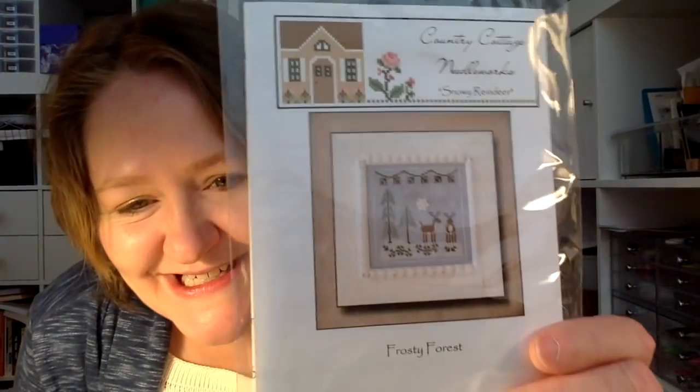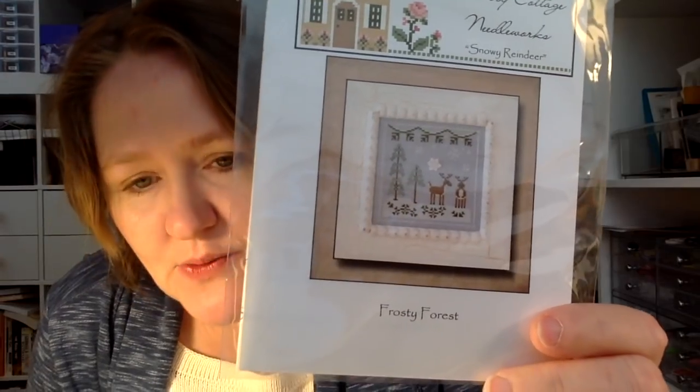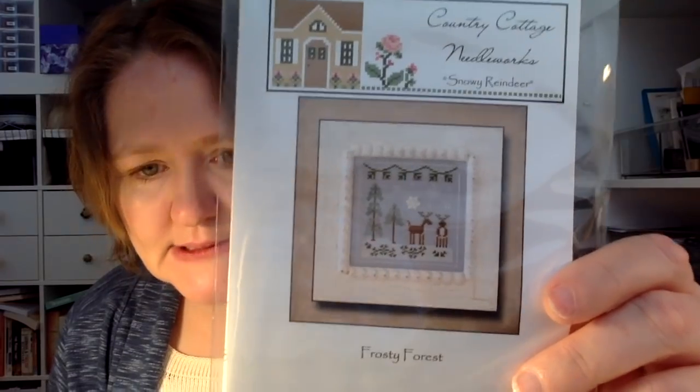And then, this came in my 1, 2, 3 Stitch order when I was ordering some of the Weeks Dye Works for the variegated floss for Harbor Haven. I'm starting to collect the Frosty Forest as well. So I just got one. Each time I place an order, I'll just throw one in my cart, and that's how I will collect them. But I just think that one's so pretty and cute. I didn't get the button. I forgot to order the button, so I have to go back.